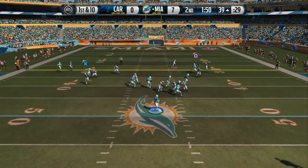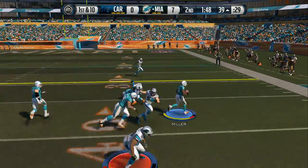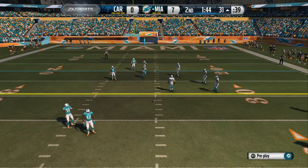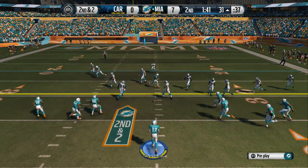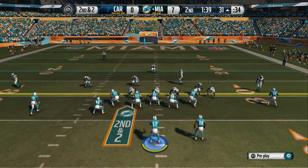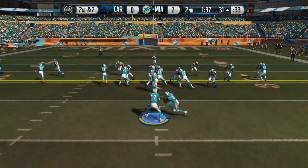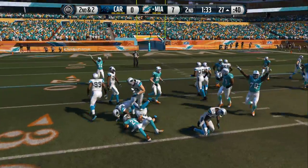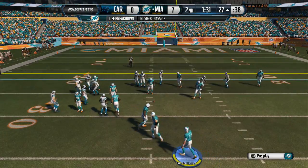First down at the 39. They're setting up screen. They knock him down, and he's still 2 yards short of the first. And now they're in their hurry up. Second and two. Miller's taking the handoff. He's tackled beyond the markers. It's a first down.